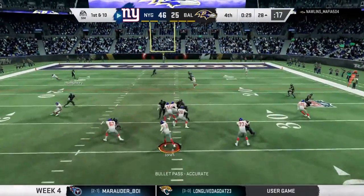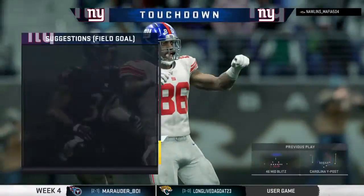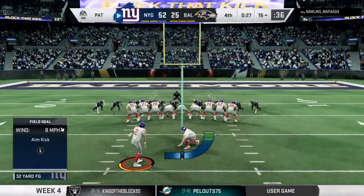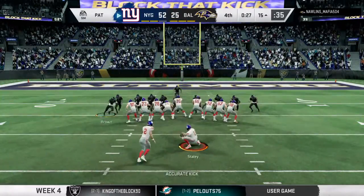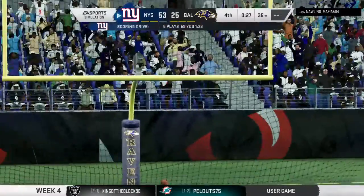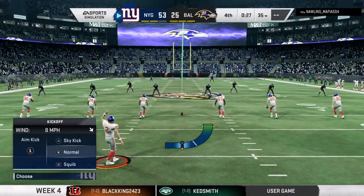Jones now on 1st and 10. Looking for... And he's got it. Touchdown, Giants. Darius Slayton, his 2nd touchdown of the night. And the Giants are able to add on to their lead. PAT up and good by Rosas. And the decision to just kick the extra point winds up successful.